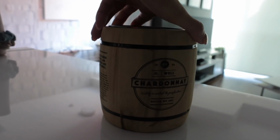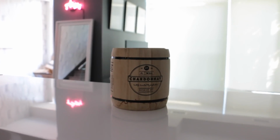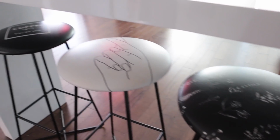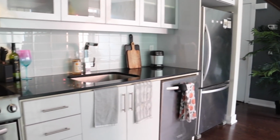I also forgot to show you guys, I got this forever ago from HomeSense too. This has followed me through a few apartments, but it's just this Chardonnay candle. And then the stools underneath are also from Society 6. I did a partnership with Society 6 when I first moved into this apartment. All the stuff that I have from Society 6, I've had it for a while now, and it just doesn't get old.